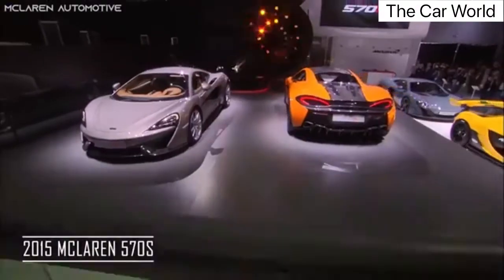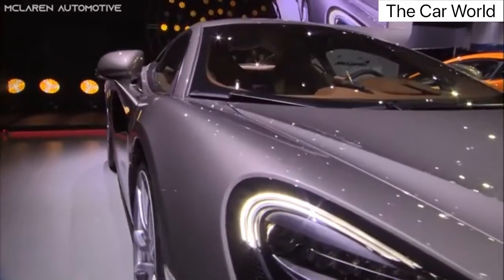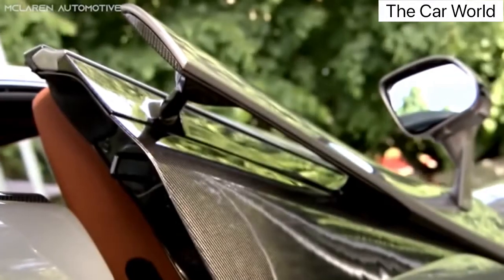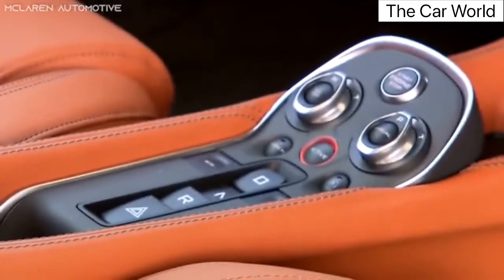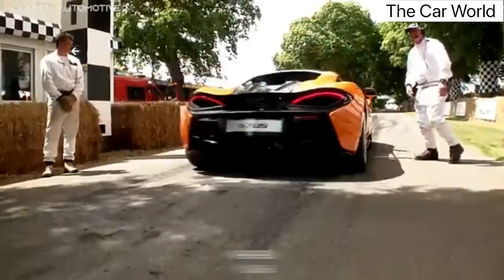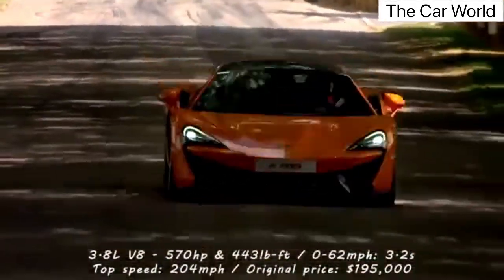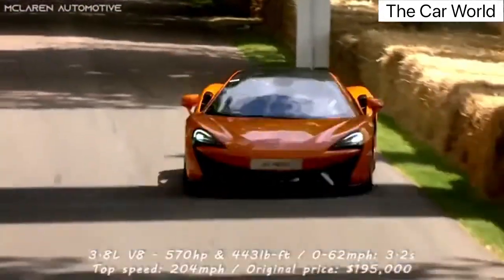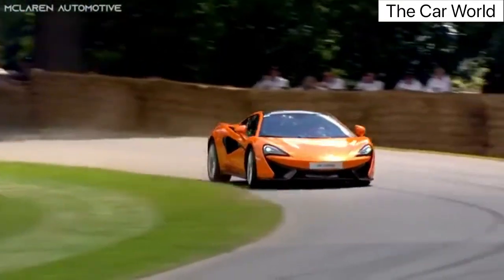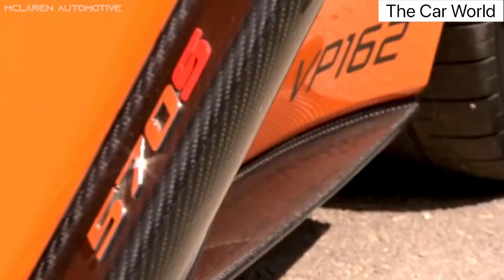Next, the first car in McLaren's Sports Series, the 570S, was revealed at the 2015 New York Motor Show. The car is geared towards day-to-day usability and drivability with increased luggage space, a larger cabin, and leather upholstery. As its name suggests, it has a power output of 570 horsepower. The car accelerates from 0 to 62 miles per hour in 3.2 seconds and powers on to reach a top speed of 204 miles per hour.